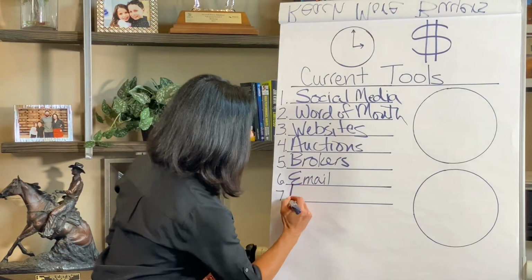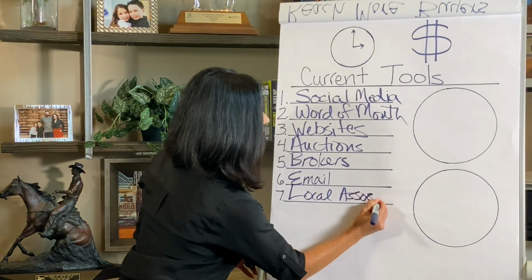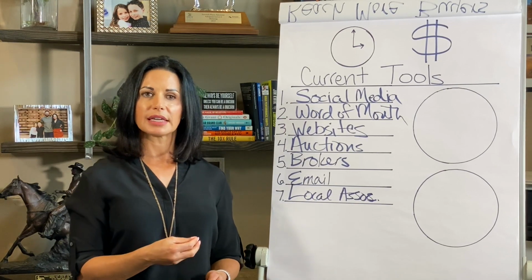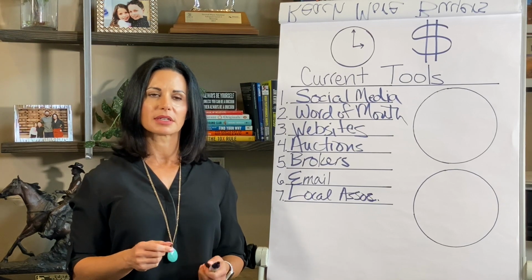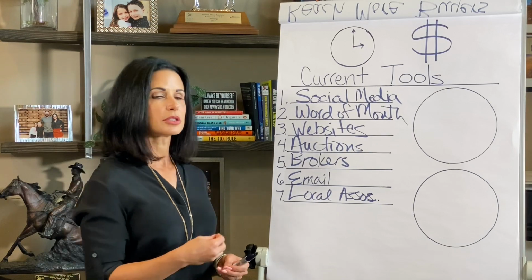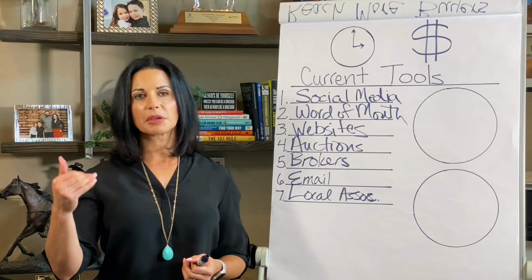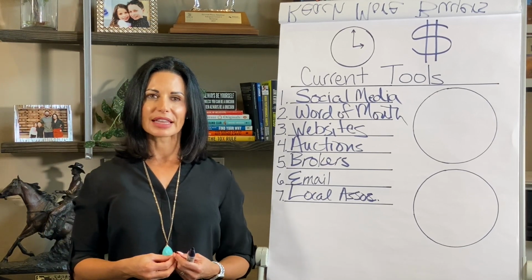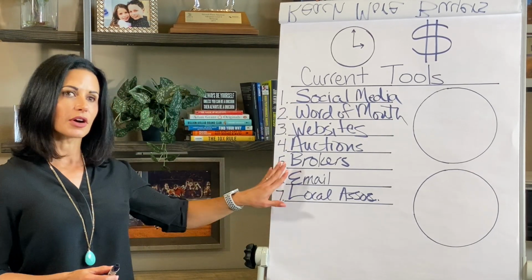And then local associations. So with local associations, this was something I think that was, again, used previously, and I think it's an underutilized tool. Our local associations are very nice because there is such community involvement there. Typically, they have email. Typically, you're able to do a lot more word of mouth very easily. So your local associations, some even have sale pages on their websites. You just need to make sure that they're updated accordingly. So this is another tool that we have at our fingertips within our industry as far as marketing efforts.